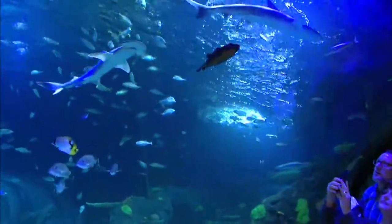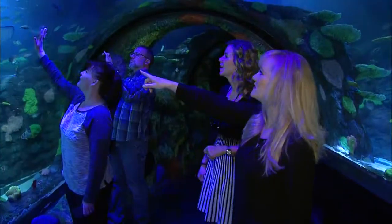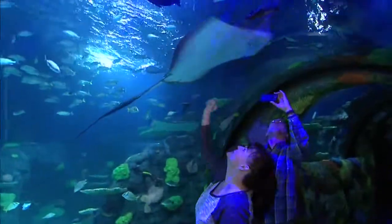We have talks and feeds throughout the day as well. Oh my goodness. Yeah, that's one of our southern rays. We have a couple of real big ones. And they'll actually get all the way to about 6 feet across when they're full grown.